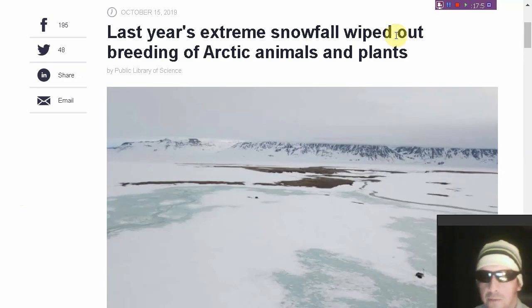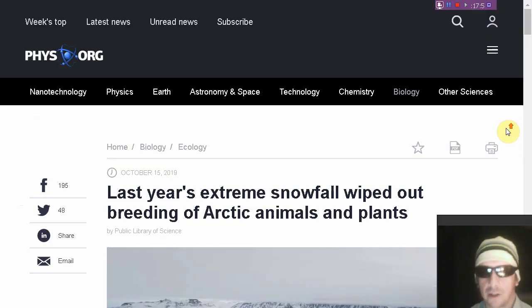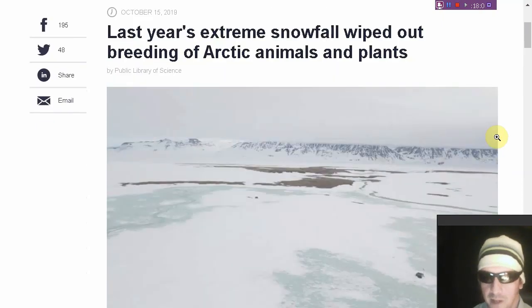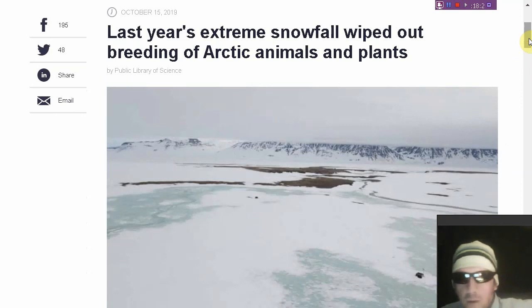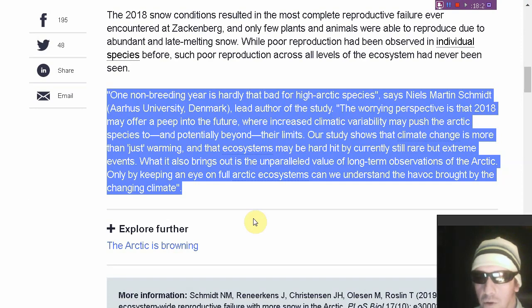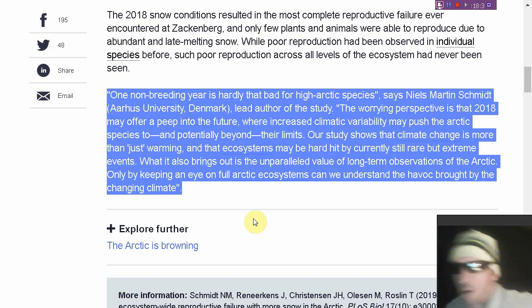Let's talk about some data that's not so beautiful. Phys.org's organization. Now, if you go to phys.org and you click on the Earth section, 9 out of 10 articles are going to feature some kind of osmotic tidbit about global warming, how the planet's warming, yada, yada, yada. Well, look at the headline of this one. Last year's extreme snowfall wiped out breeding of Arctic animals and plants. You would probably be asking yourself, how could they fit some global warming into that? Well, they did. They're going to tell you that it's so hot that it's cold. And that's a common theme. It's so hot that it's cold, folks.